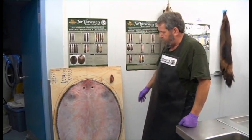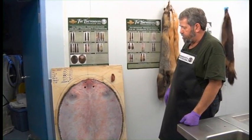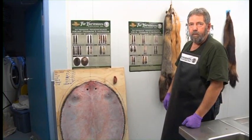And that's it. You got your beaver. That's a well-handled beaver, ready. Once it's dry, it'll look really good, and it's a good prime beaver. You're going to get a good dollar for it.